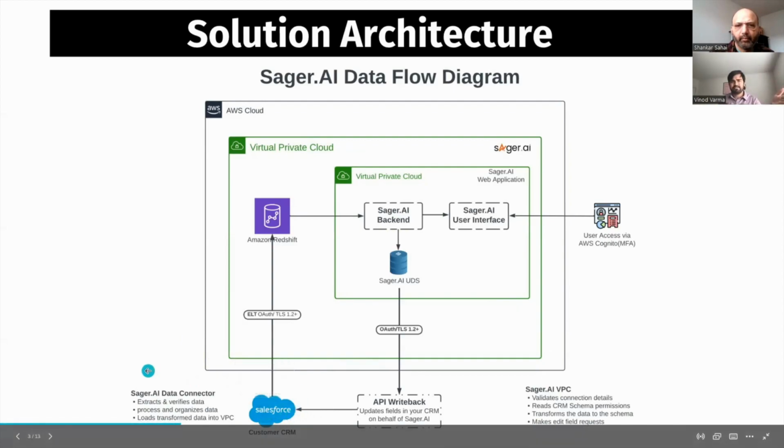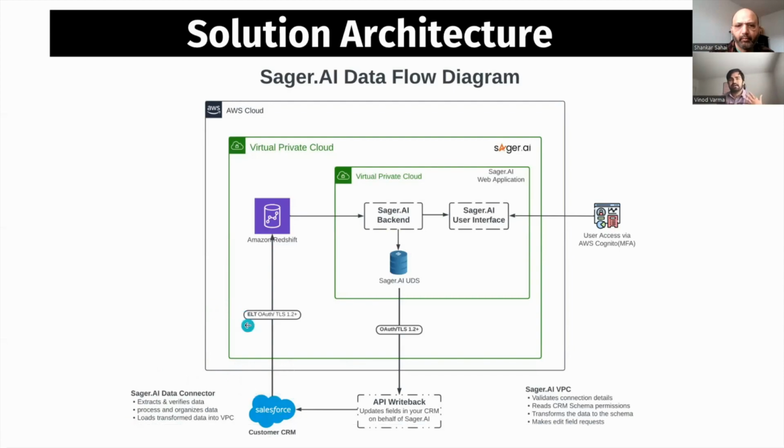We use an ELT service to replicate all of the required data from your Salesforce to our data warehouse, right? That happens through the internet, and that's why we use the most advanced encryption algorithm here, TLS 1.2 plus. So in transit, this is the most safeguarded mechanism to protect your data.